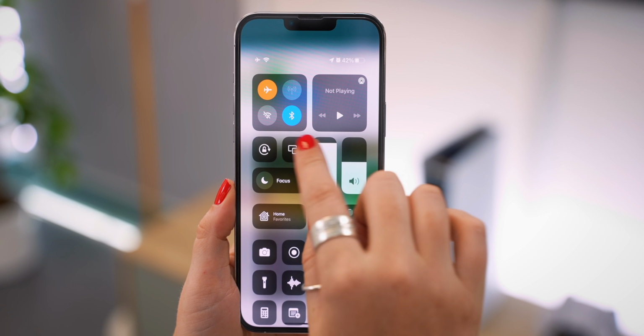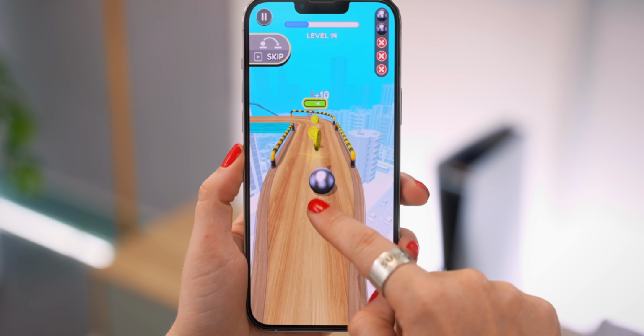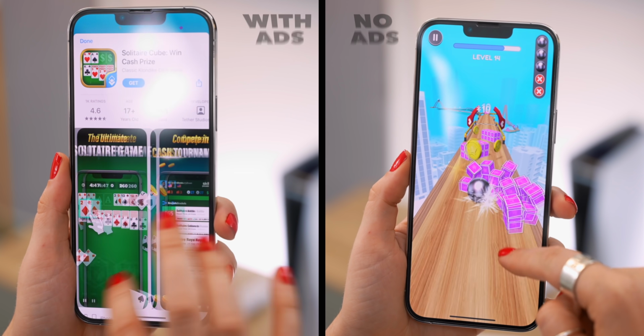So all you need to do is toggle on airplane mode so that your Wi-Fi and mobile data is off, and then the crazy thing is ads don't appear anymore. So you can just play your game or use the app without any interruptions or accidental ad touches. So annoying.